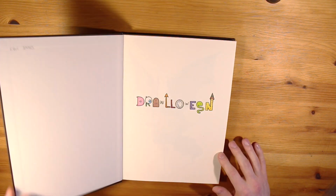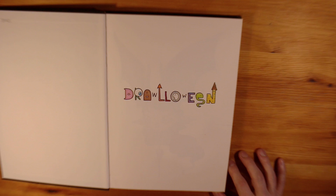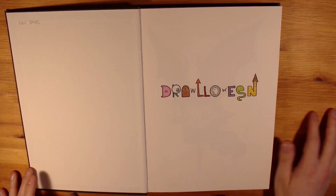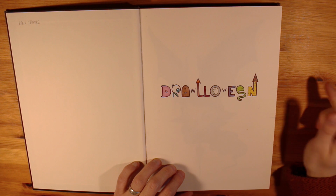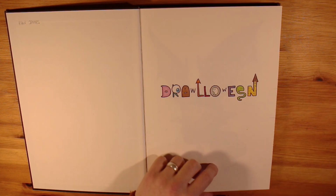So most of these prompts are the Drawloween challenge. Let's see if I can zoom in a bit there. I've written down the prompts to most of these. I think most of the prompts I've done here are from Mab's Drawloween Club and Camilla Dorico. And then at the end, I just got bored of following prompts and drew my own thing.